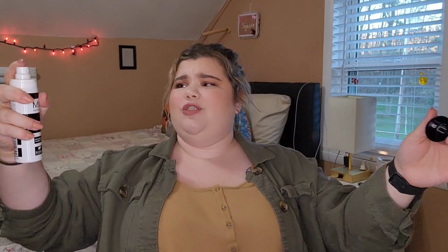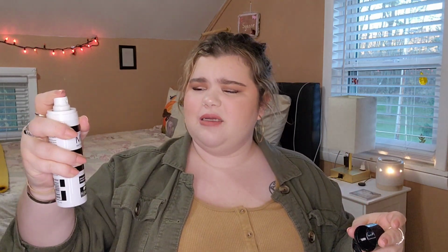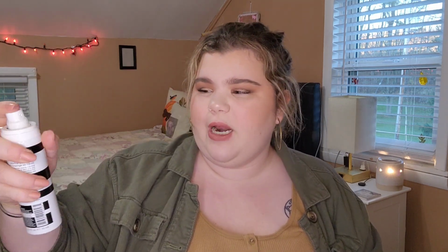Last but not least, we have the Mistix matte setting spray long wear. This is the second bottle I bought because the first one, yeah, what the heck? There's something wrong with their nozzles on the bottles. Like faulty packaging. This is the second one I got. It was like this. All right, well, that's a dud. Guess I will never get to try that because I'm not buying it a third time and getting the same results. This is the e.l.f. Stay All Night Microfine Setting Spray.